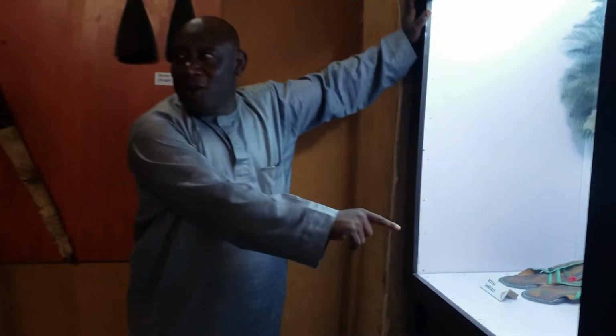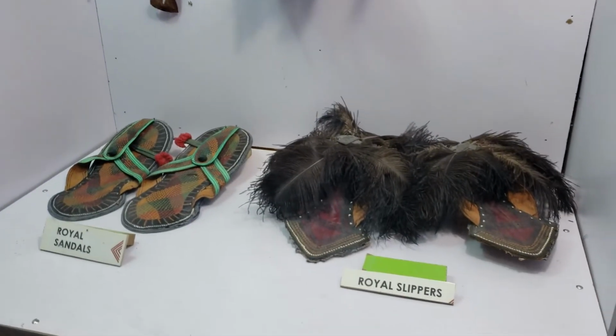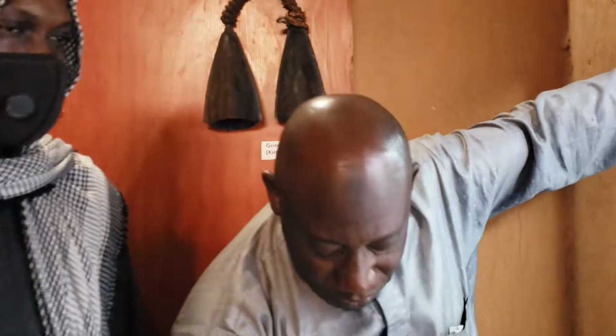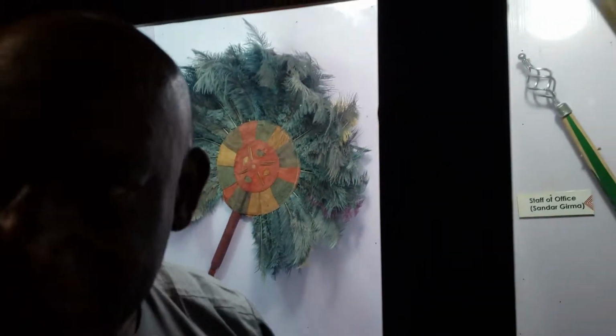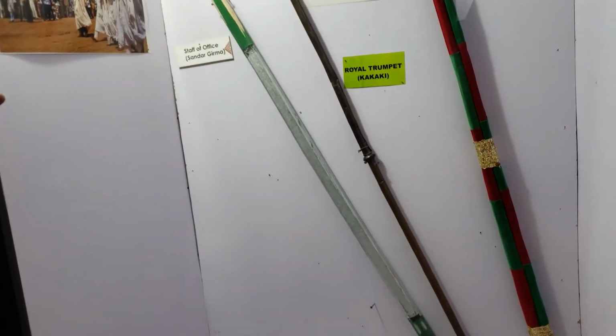Among all emirs in Nigeria, nobody had these. Only the emir of Kano. Ostrich feather sandals. When the emir of Kano Ibrahim died, he was the first emir of these. She's a fan for the emir. She's the royal slippers. Come see the staff of office of the emir. The first presenter is Emir Abbas, one of those the British appointed in 1903.